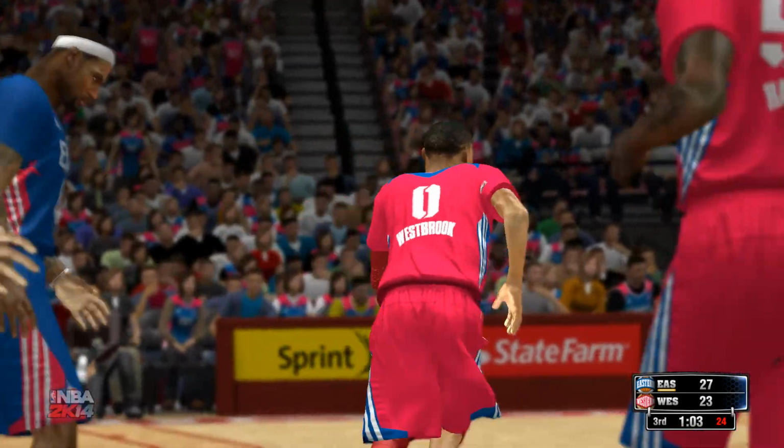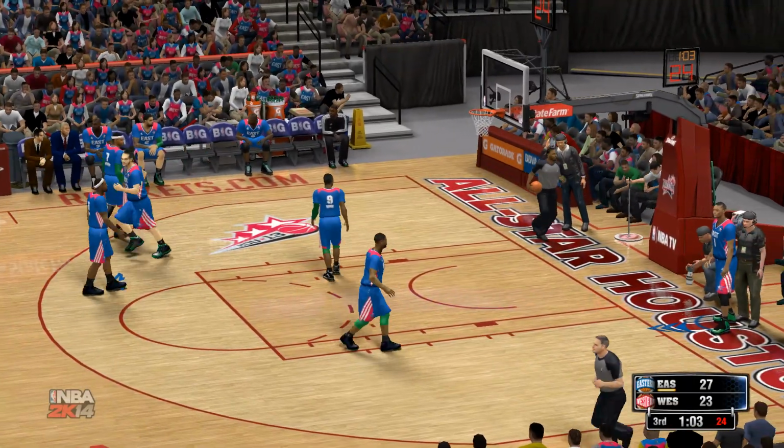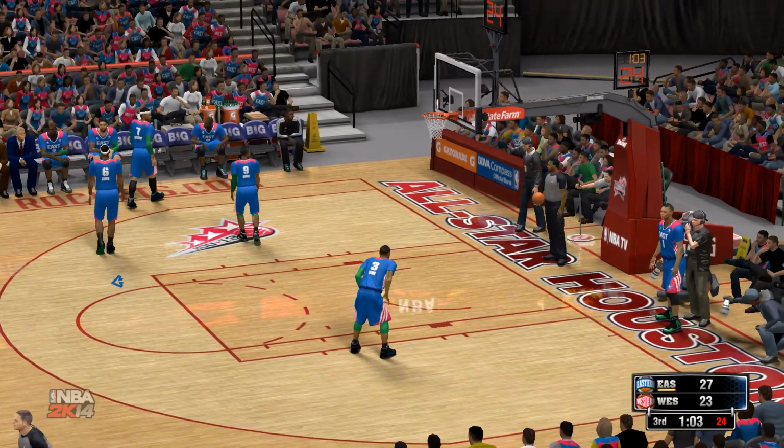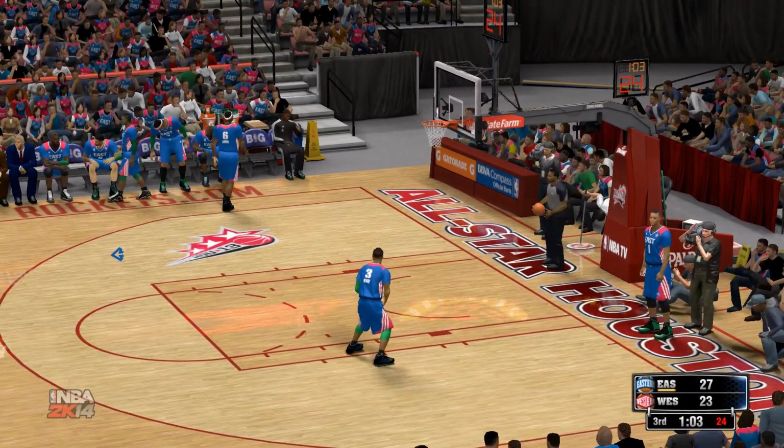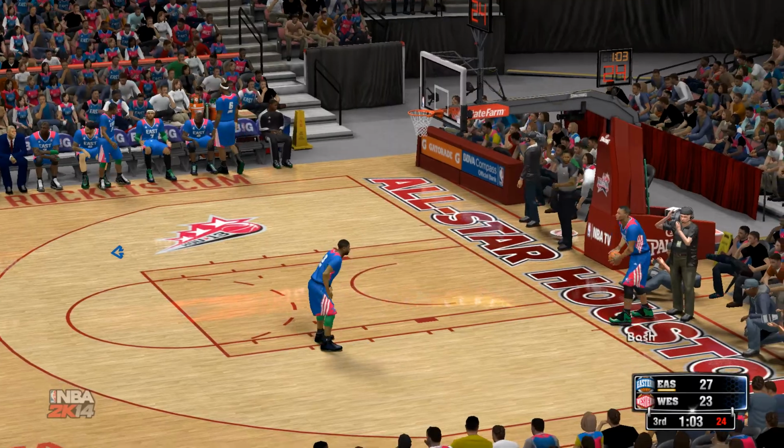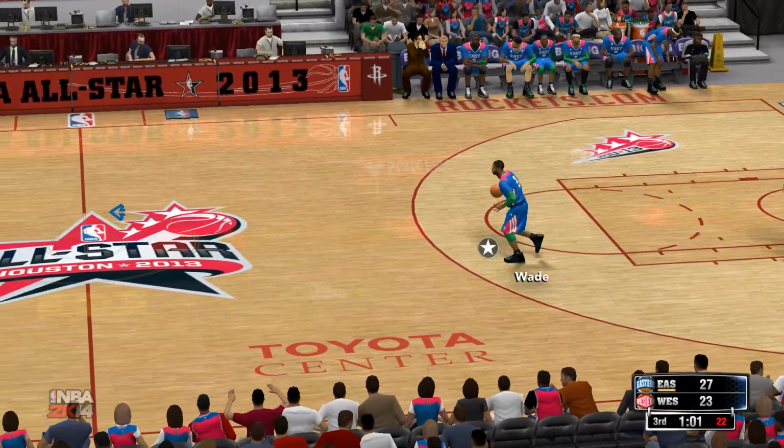And some changes here for the East. Joakim Noah, he's checked in for LeBron. Paul George comes in for Carmelo Anthony. And Kyrie Irving subbed in for Rajon Rondo. 1:02 left in the third quarter.